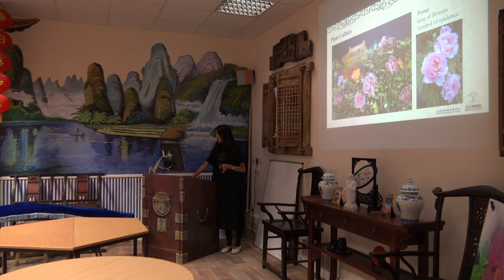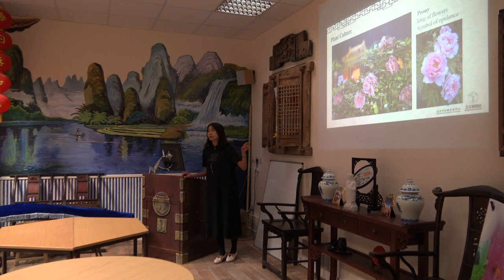And the peony, tree peony, the peony tree in China is the king of flowers, because it is quite beautiful and the flower is very big. Yeah, this is in Jingshan Park in Beijing. I just took the photo in May, I think just in the beginning of May. It's quite beautiful.